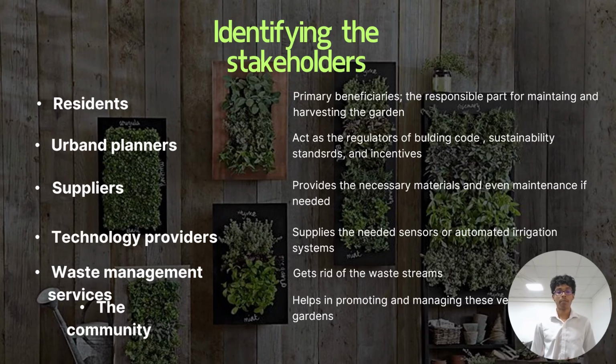Another party that might not seem obvious at first but is essential for handling waste effectively is the waste management services. Finally, the broader community is what keeps this all together by supporting, promoting, and in many cases helping to manage the gardens. As you can see, each of these stakeholders plays a vital role in both the success and sustainability of vertical gardens in residential spaces.